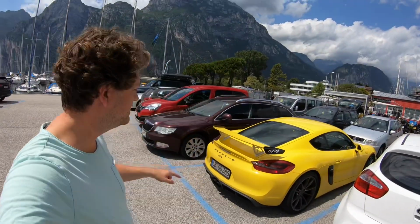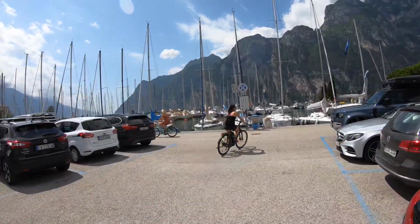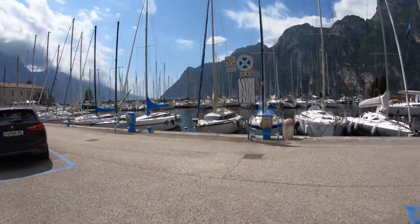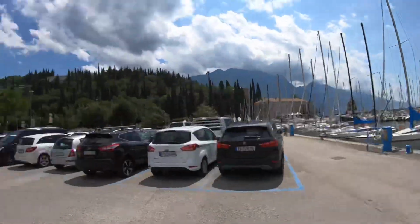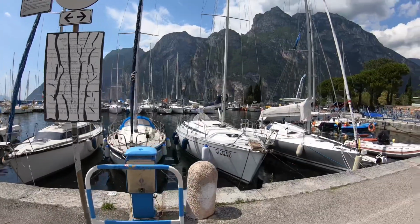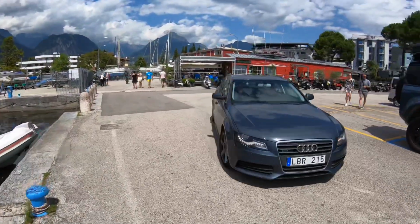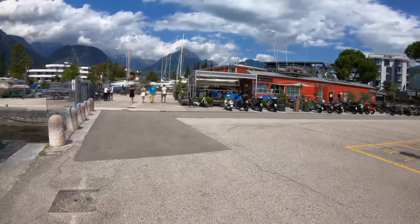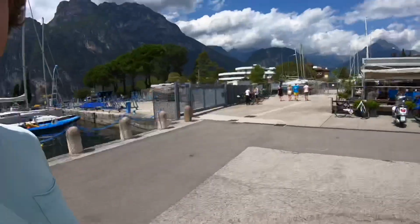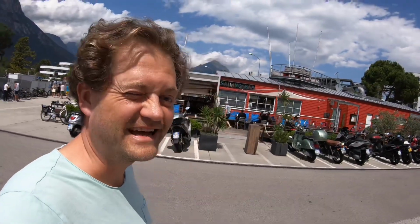I'm very happy with my parking place, and we are now in Riva del Garda, which is at the very north of the Lago di Garda, and it's so very, very beautiful. And here's the sailing harbor, the nice sailing boats, and from Sweden. And here is the sailing bar where actually I'm going to have a nice drink now, because it's hot and I need a cool drink.